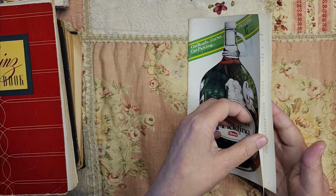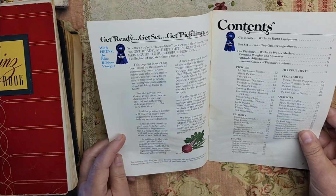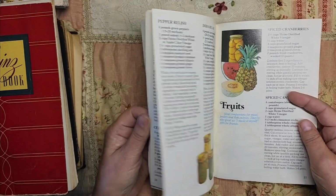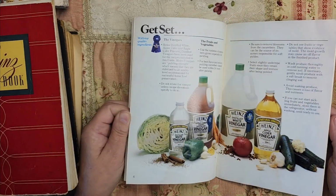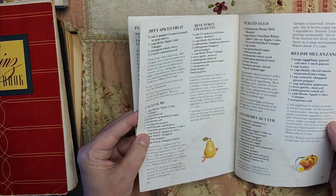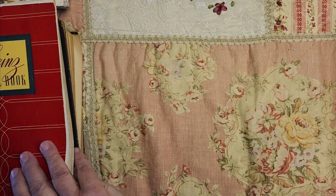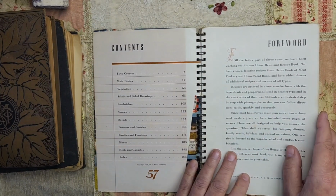Heinz Guide to Successful Pickling. This one has seen some moisture. And it's got some really cool fussy cutting prospects. Get Pickling, 1984. And it has been in the kitchen. Heinz recipe book. I promise this is the last cooking book, I believe.